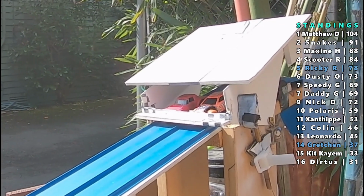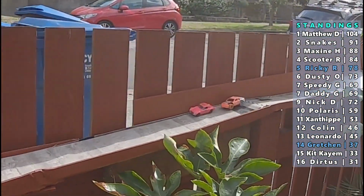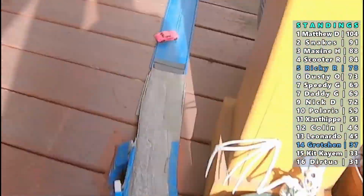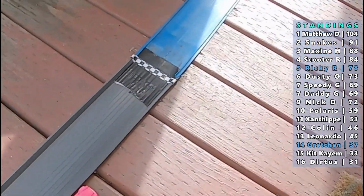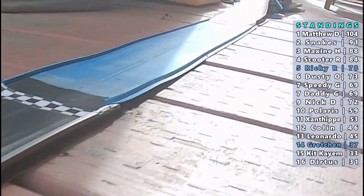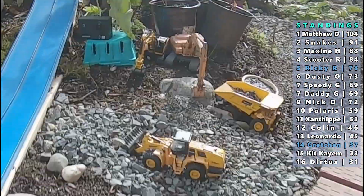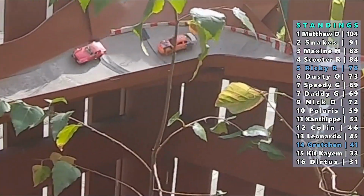We're going to see Gretchen's in the outside lane, Ricky's in the inside lane. Gretchen's taking the whole shot once again. Can Ricky come from behind and catch her? Oh! Really nice effort from Gretchen to keep it under control, even after carrying all that speed through Painter's Tape Gully. We're going to have to take another look at this here. Nice hole shot by Gretchen.